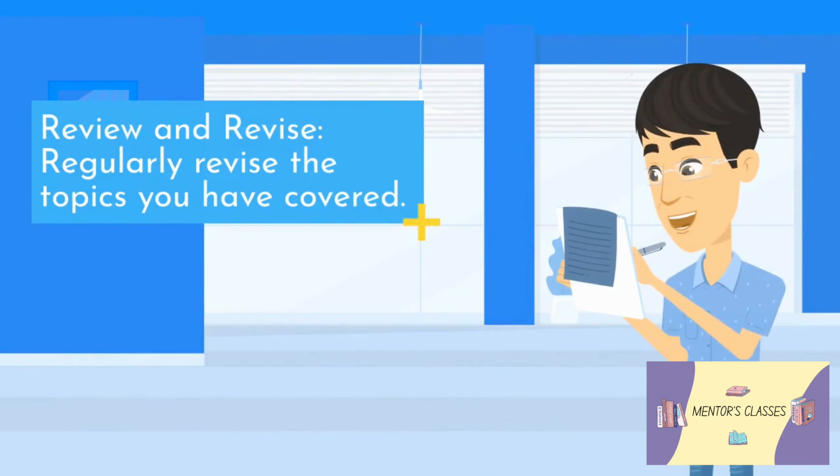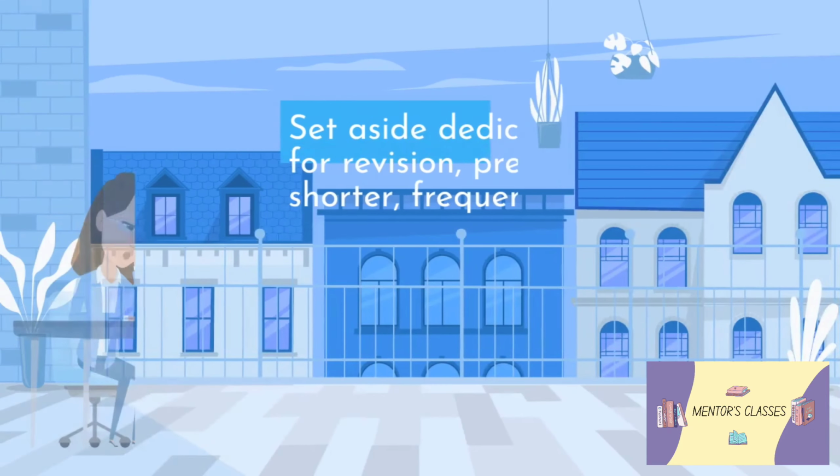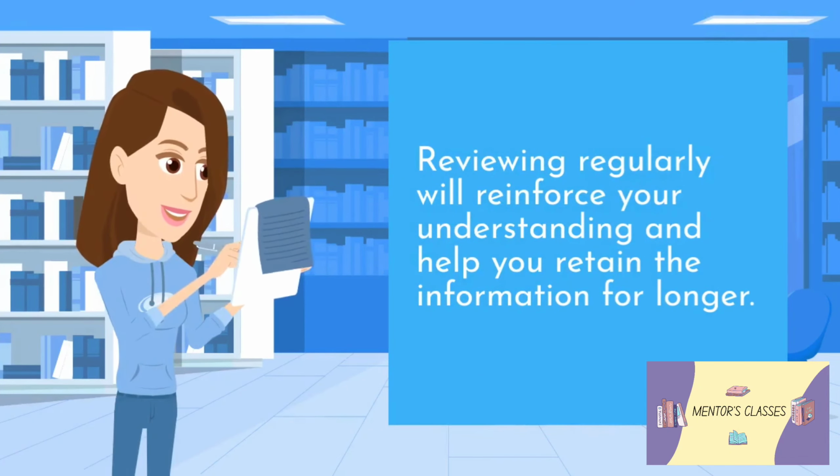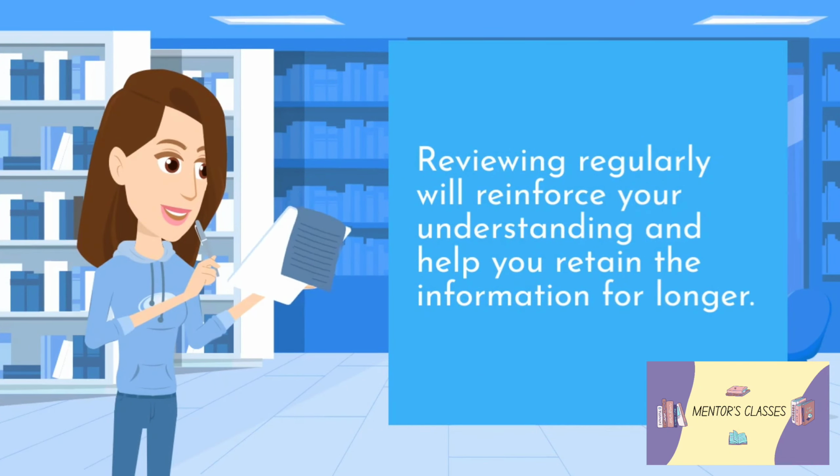Review and revise. Regularly revise the topics you have covered. Set aside dedicated time for revision, preferably in shorter, frequent sessions. Reviewing regularly will reinforce your understanding and help you retain the information for longer.